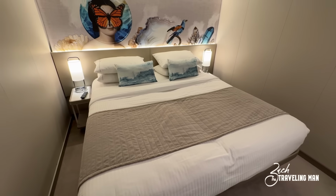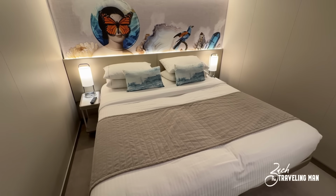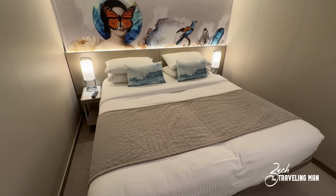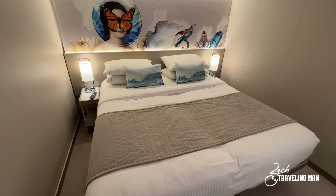I had plenty of room. I was afraid I would get kind of claustrophobic being in an inside cabin, but never experienced anything like that. Really, really enjoyed my inside stateroom, and some of the best sleep I've ever had on a cruise. I mean, I would turn the light out at night or in the middle of the day even. It didn't matter.